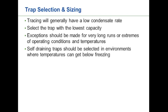The other thing to remember and think about, and this time of year when we're not quite at freezing temperatures it's a little easier to forget about, is that if we are in an environment where we're doing freeze protection, we're obviously doing it because we can get below freezing. So what will happen to condensate if it's left inside that trap is that when it freezes, it's going to expand out.